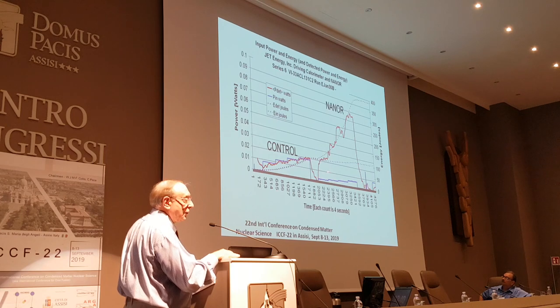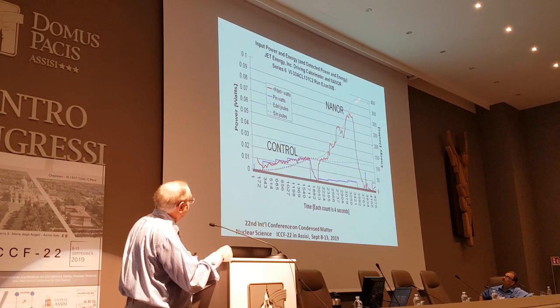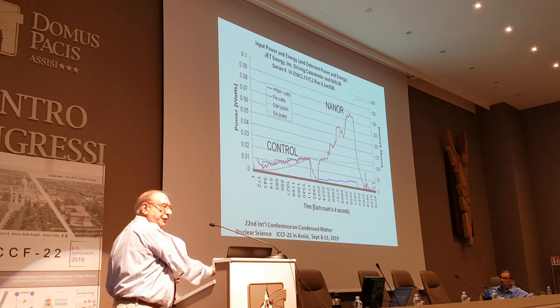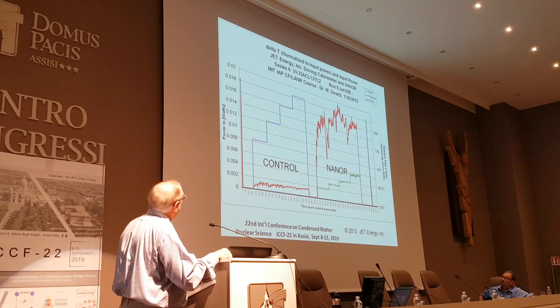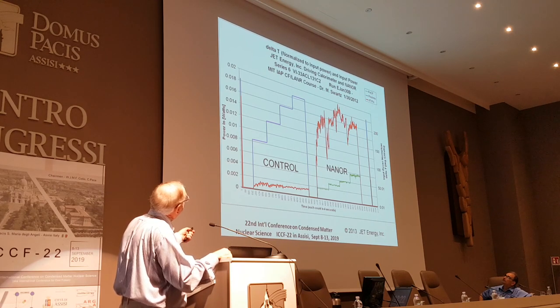And yet with the cold fusion device, we put in less, we get more heat out, and in fact, the energy ramps separate. And that's what we use to confirm we're really getting excess energy and excess power out. This is just another delta T. What we try to do is normalize the delta T to the input power, and then we get a flat line no matter what input it is.